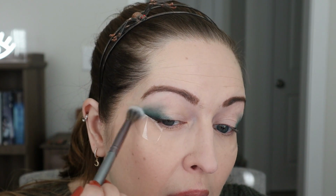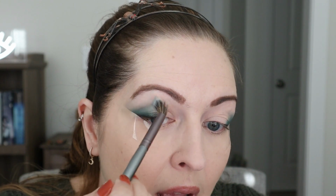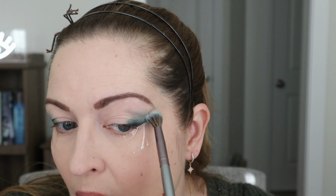Okay, so just a little bit on there. I am going to take just a clean, rather fluffy brush, and I'm just going to buff around it because I don't want to add any more shadow, but I do want to make this very blown out and diffused, especially as we get closer to the top. And then I'll go back in and redefine especially the black shadow along the tape line to make that really kind of crisp wing. Okay. I'm feeling confident.